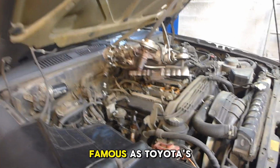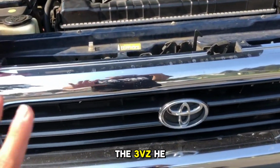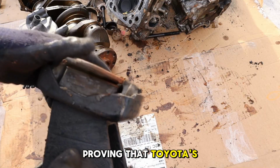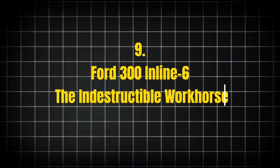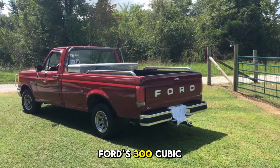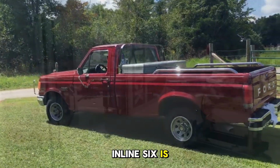While it may not be as famous as Toyota's 22R or 2JZ, the 3VZ is an underrated gem in the truck world, proving that Toyota's engineering is built to last. 9. Ford 300 Inline 6. The indestructible workhorse. Ford's 300 cubic inch 4.9L Inline 6 is a legend.